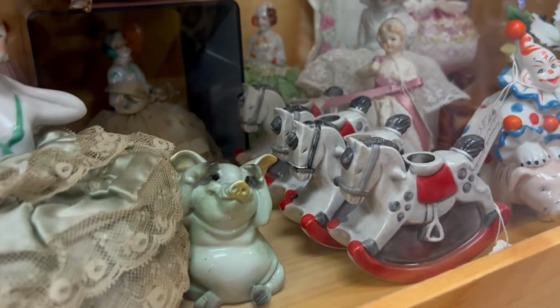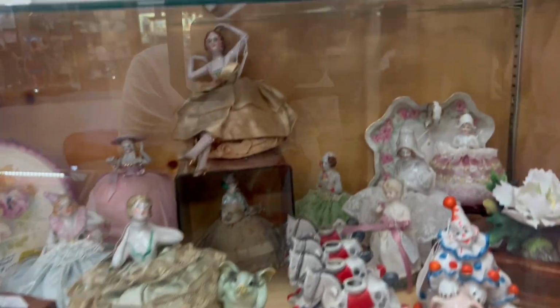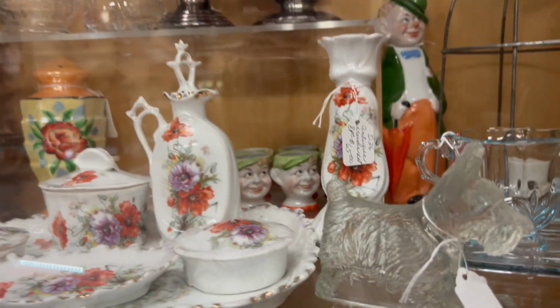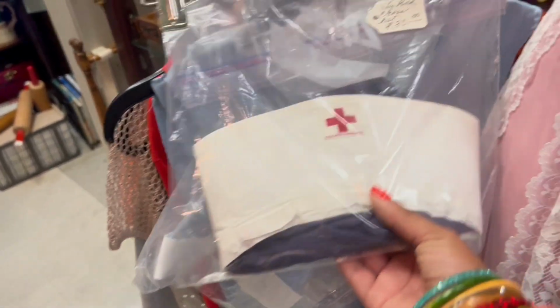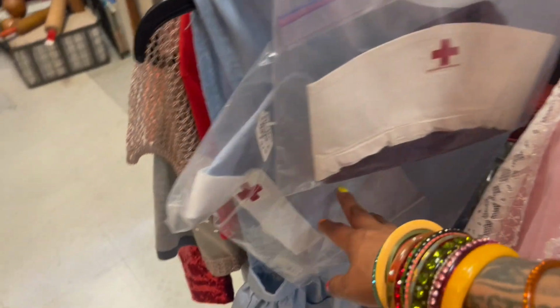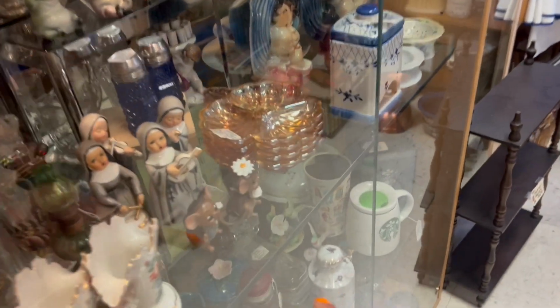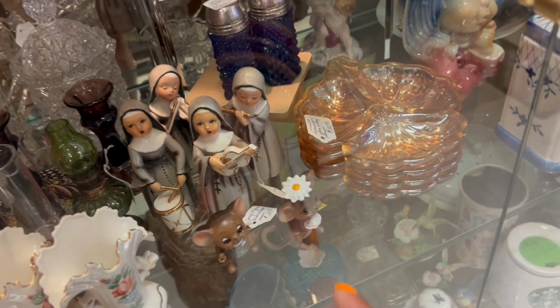See, and like this is only 35, which seems reasonable enough. Look at the little decanter set with the shot glasses. Oh my gosh. Okay, so the nurse's uniform was 165. And the little Joseph Originals nuns, nice. All right. Where is that nice lady?